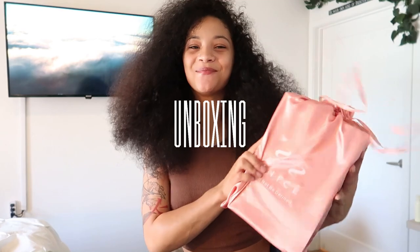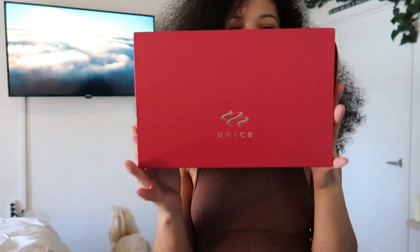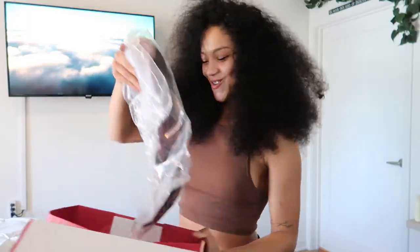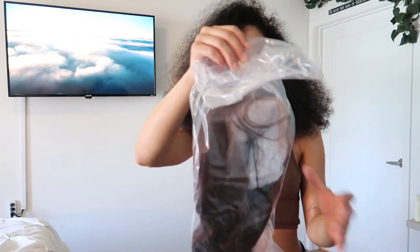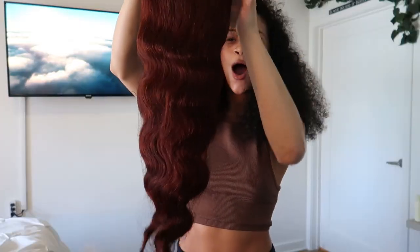I'm going to be unboxing this beautiful reddish brown wig that they sent me. I literally cannot wait to get this installed. It's going to be so freaking cute. Let me open it this way. Oh my gosh, y'all. Do you see it? Ooh. Oh my gosh! Y'all know I'm finna body this.